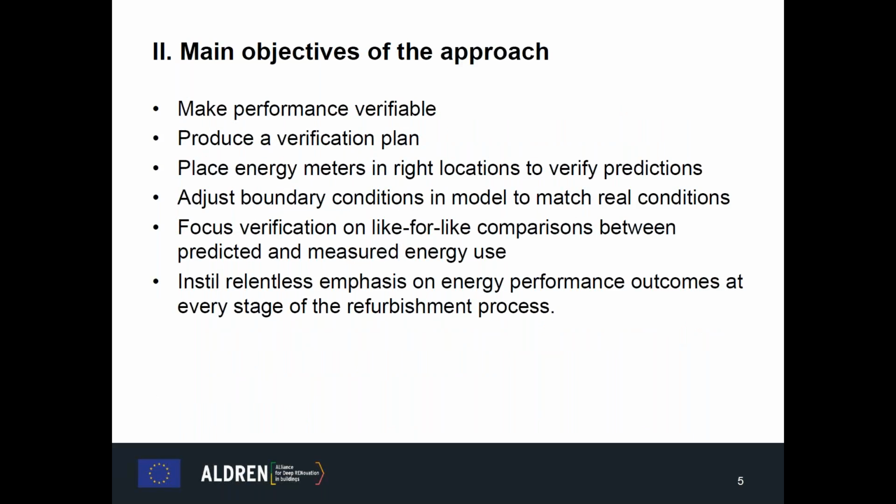So the main objectives of the verification approach are, first of all, to ensure that performance is verifiable, to produce a verification plan, to put energy meters in the right locations, to be able to verify the predictions, to be able to adjust the boundary conditions in the model to match real conditions, and therefore to be able to focus verification on like-for-like comparisons between predicted and measured energy use. And lastly, to instill through the protocol a relentless emphasis on the energy performance outcome at every stage of the refurbishment process.